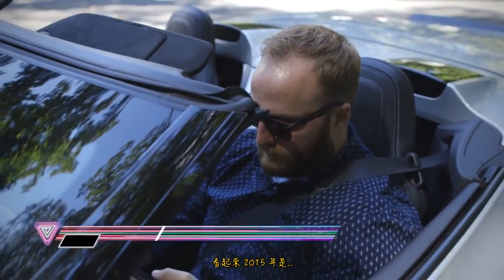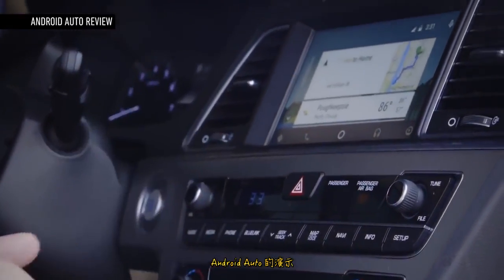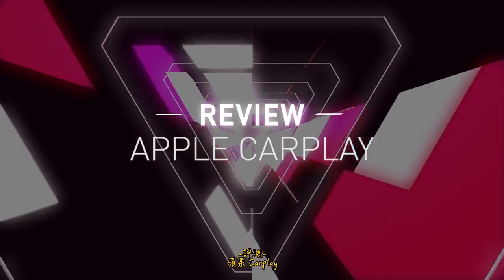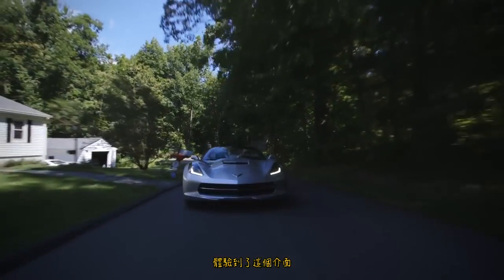It turns out that 2015 is the year you finally lose any excuse for using your phone behind the wheel. Earlier this year, the first cars with Google's Android Auto started hitting showrooms, and now it's Apple's turn as its CarPlay is starting to hit the masses. Chevrolet is one of the first car makers to enable CarPlay across its lineup, and I've been able to test it out in a 2016 Corvette Stingray.